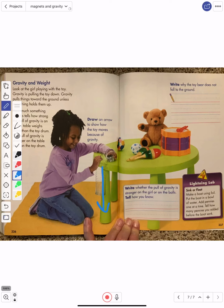And kind of on the leg of the table, write whether the pull of gravity is stronger on the girl or on the balls, and tell how you know. Well, it told us earlier that how much something weighs will tell how strong that pull of gravity is. So what's going to weigh more, the girl or those two little toy balls? The girl is going to weigh more, so the pull of gravity is stronger on the girl than the balls because she is heavier. She weighs more.